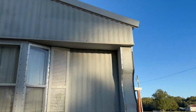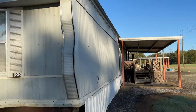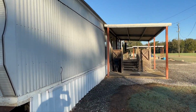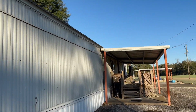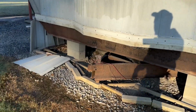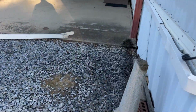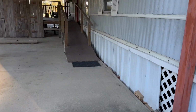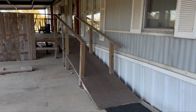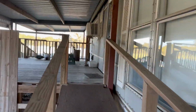You can see the outside, it's in pretty fair shape, a little bit of paint, has a metal roof. Along the sides is solid. This home is very, very solid. It has an AC unit, central air and heat. It needs to be looked at, but overall, it's in pretty solid shape. It does have a window unit on the outside.